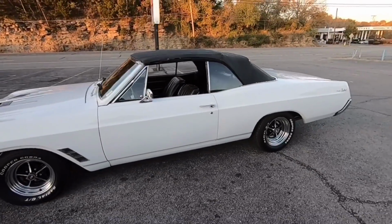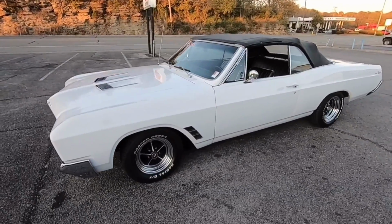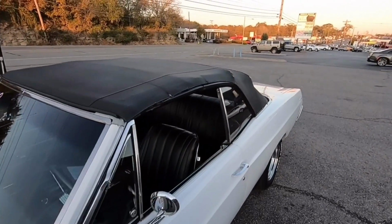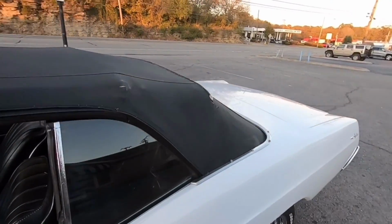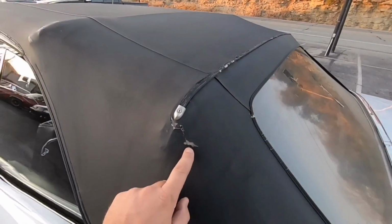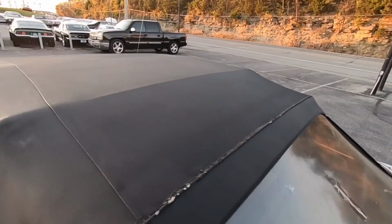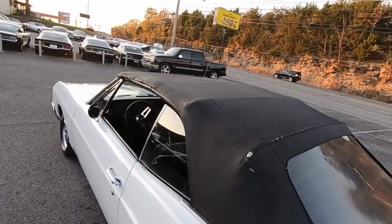What's up, guys? I'm up here at Maple Motors in Hendersonville, Tennessee, and I got a 1966 Buick Skylark. This is a Buick Skylark Convertible. The top is gonna need some repairs. I noticed there's a bunch of little holes and cracks. It's one thing we're gonna start off and say: it does need a top.